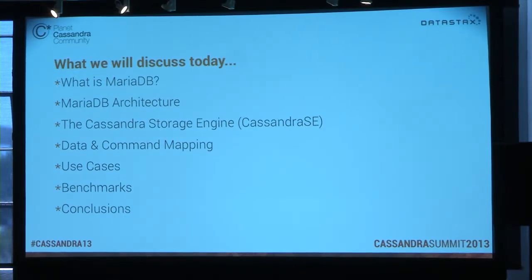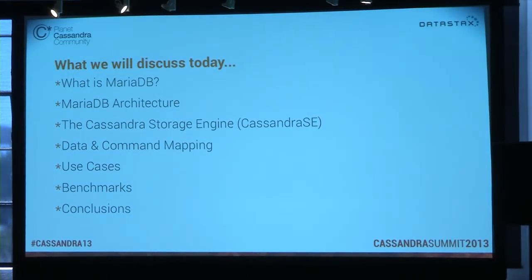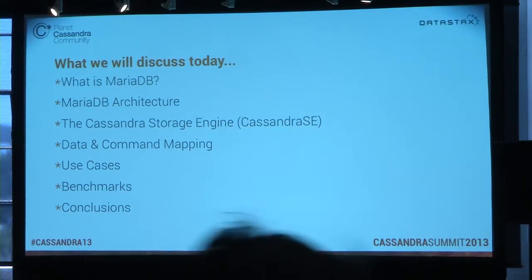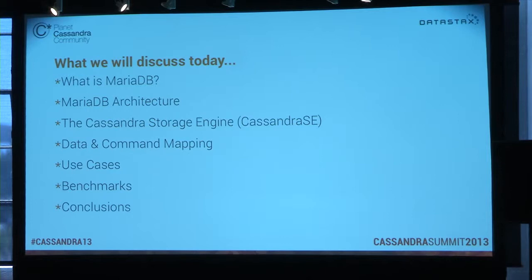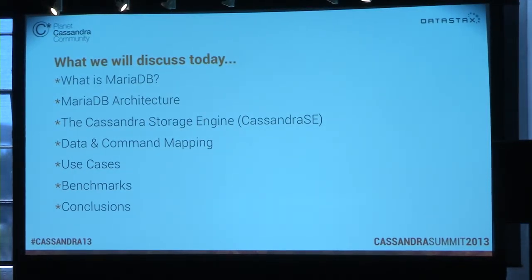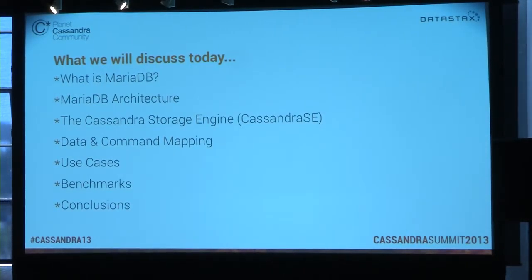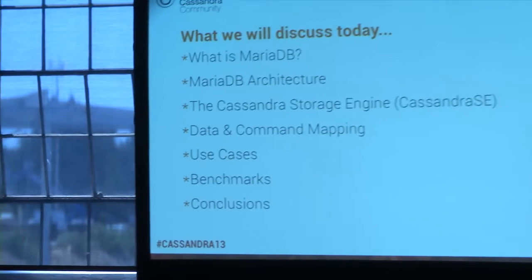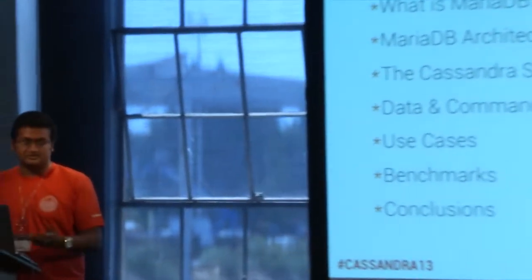So today's agenda is pretty simple. I'm going to focus a little bit on what MariaDB is, a little bit about the MariaDB architecture, and you'll understand why I don't say MySQL after a while, because there's one particular feature that we've extended in MariaDB that isn't in MySQL. So for you to then fully migrate off MySQL, you'd probably have to migrate to MariaDB first because of this one particular feature that allows us to connect to other things. Talk a bit about mapping. Use cases, we've run some benchmarks as well on Amazon, and some conclusions.